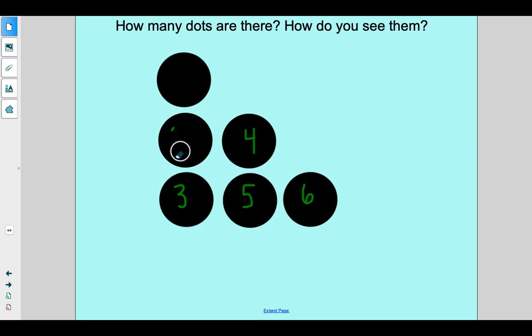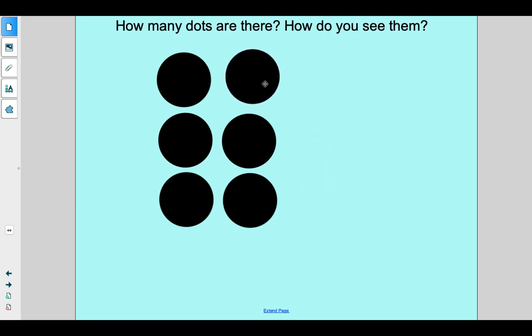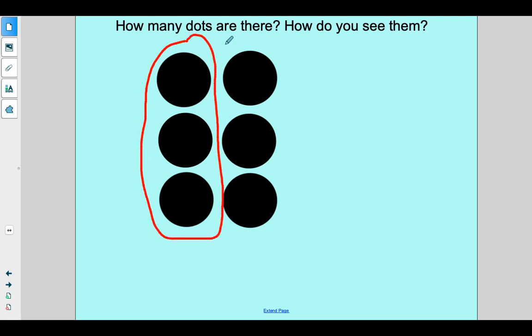Maybe some of you did it a different way, though. Let's get another way going. Maybe, I wonder, did anyone move a dot in their head? Let's see. Maybe somebody moved this dot up here in their minds. Did anyone do that? Maybe you just knew that 3 and another 3 would make 6. Did anybody know that?